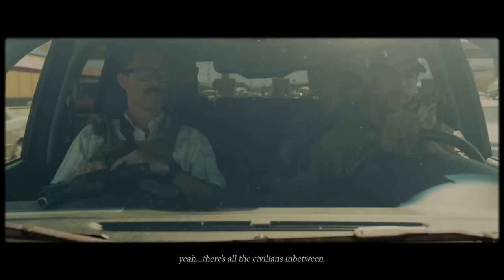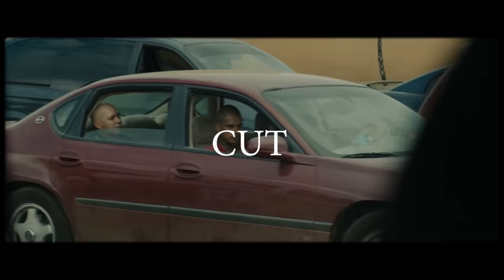So first we get the acknowledgement that they're stopping. Cut to reaction shots. They identify threats perpendicular to the car.